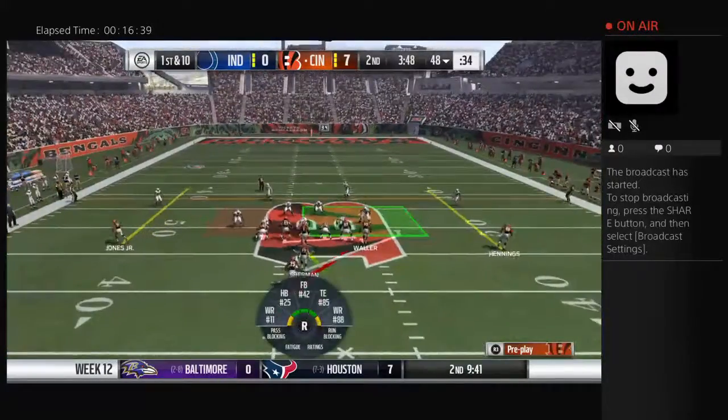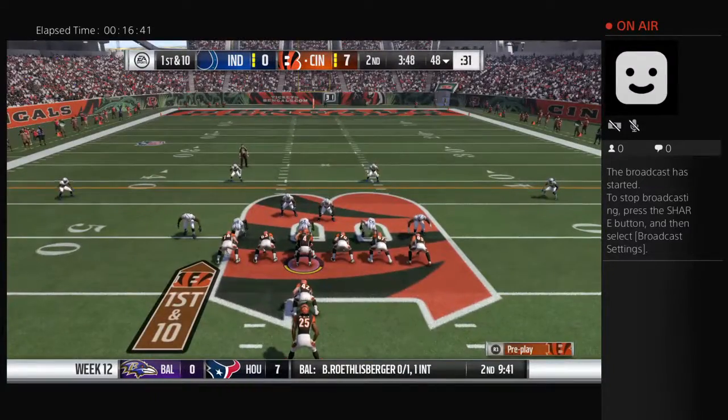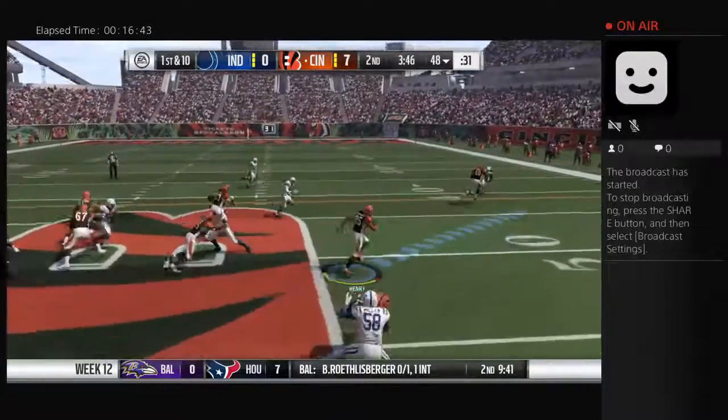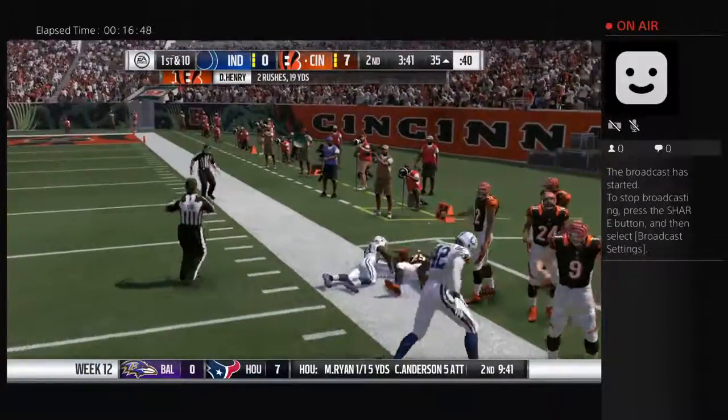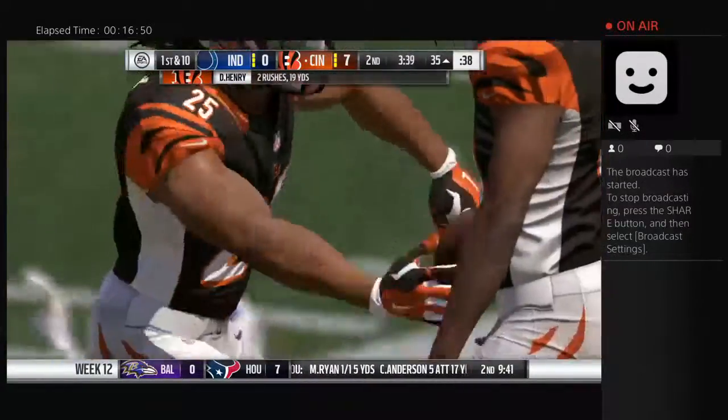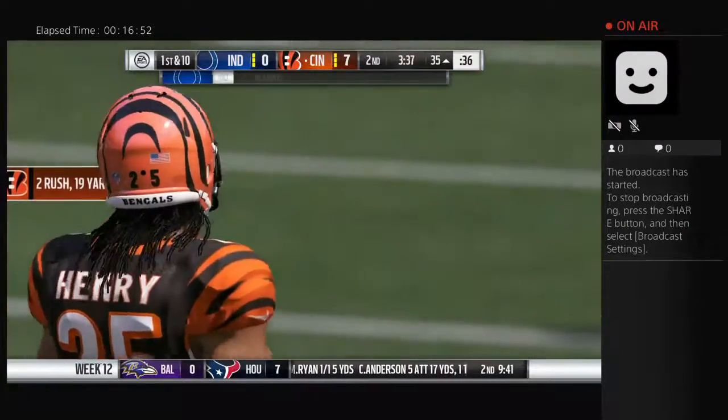Hey, let's tip the cap to the defense here. Not a problem at all, my man. I'm not even going to tip it. I'm going to doff my cap to him. Congratulations. Big-time play. Knocking it free and creating something good for your team. Give him 17 yards that time as that'll move the chains.